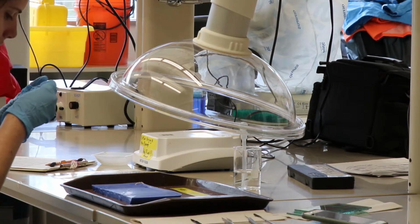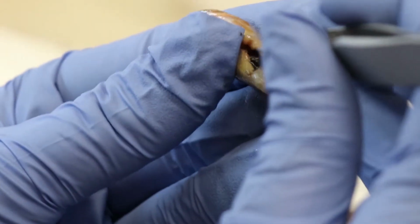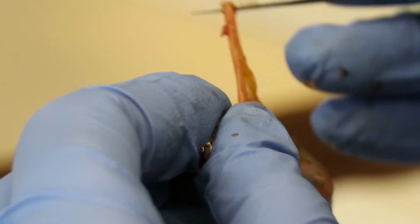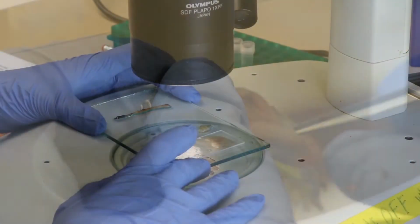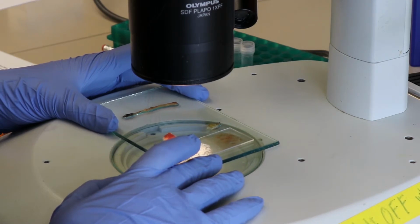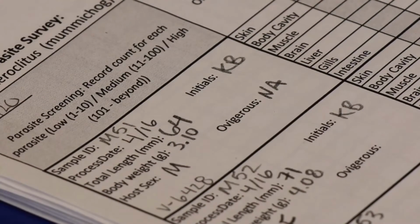So for fish, we target a couple different areas. So we're looking at the outside of the fish to see what parasites might be hanging on, and those would be like leeches or different kinds of copepods. And then we look inside the fish and we like to target the intestine because it's part of its digestive tract, and you frequently will find parasites there, different types of worms. We also look at liver tissue, we look at muscle tissue, brain tissue, and the gills. And then this is cataloged and looked at over many different years.